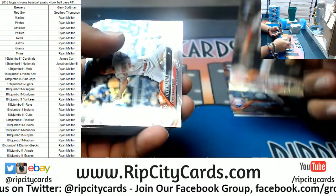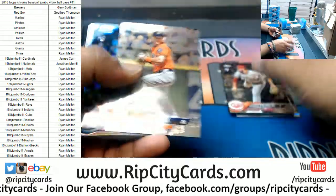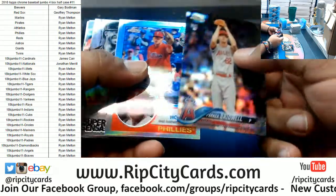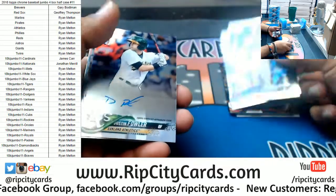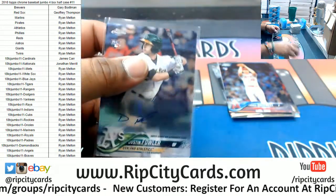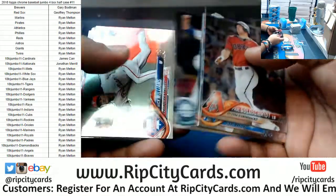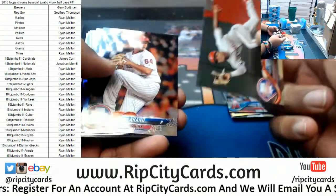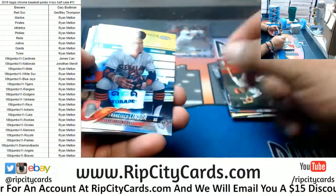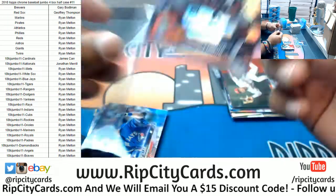Jackson Stevens, Red rookie. Male, Red rookie. Crawford, Phillies rookie. Smith, Mets rookie. Birdwell, Angels rookie. Hoskins, Phillies insert. Lindor, Indians insert. A rookie auto for Dustin Fowler of the A's. Fowler team hitting. Williams, Phillies rookie. Orano, Phillies rookie. Wade, Yankees rookie. A photo variation for Francisco Lindor of the Indians.